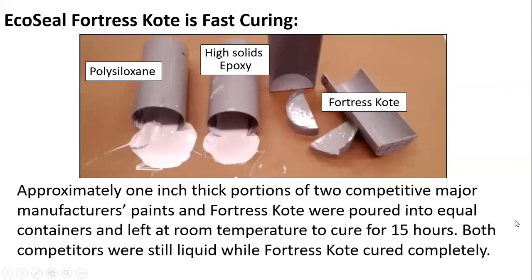the equal containers, and they were left at room temperature for 15 hours. And you can see that we had to cut our container in half in order to get the completely cured Fortress coat out, but theirs have developed a skin across the top.